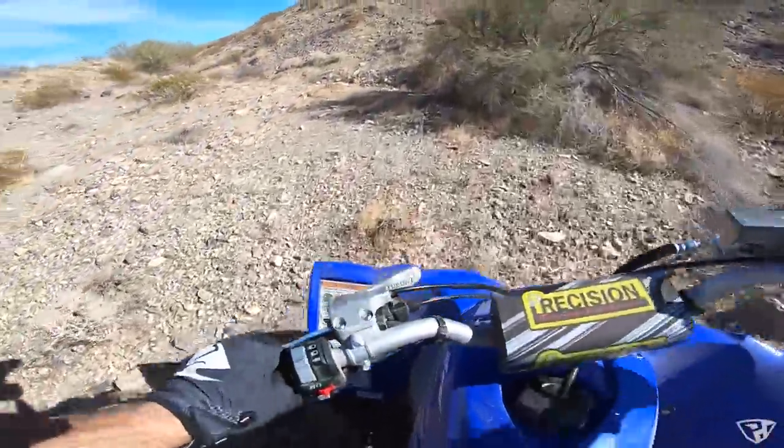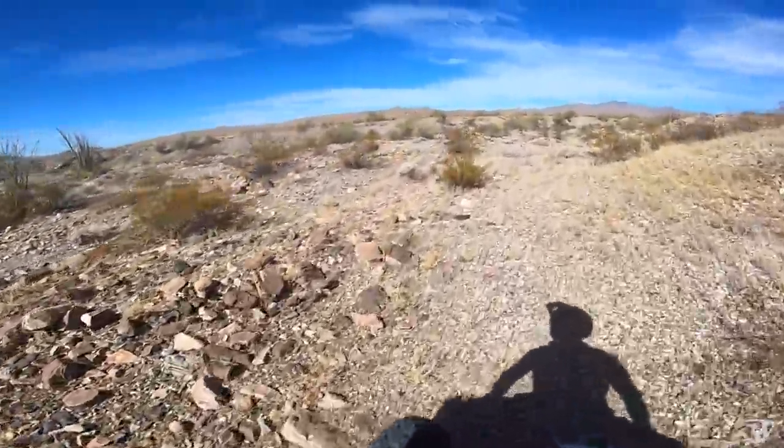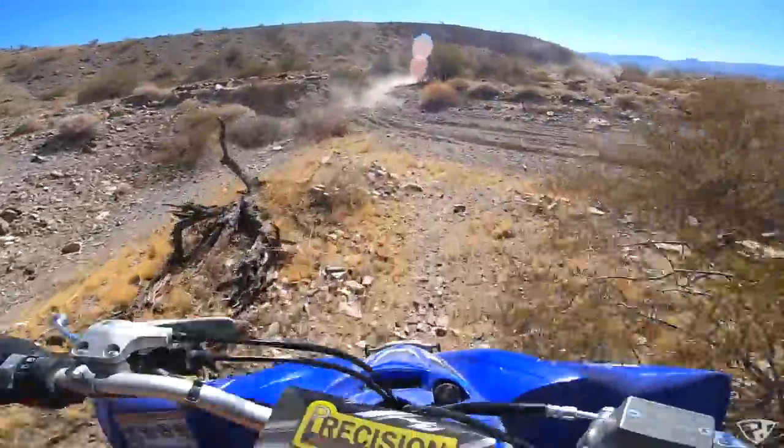Much in like 5 minutes when you go somewhere new. Bigger tires and more PSI. That'd be a game changer right now. The stabilizer is, of course, my best friend. There we go, I made it back down to the creek.